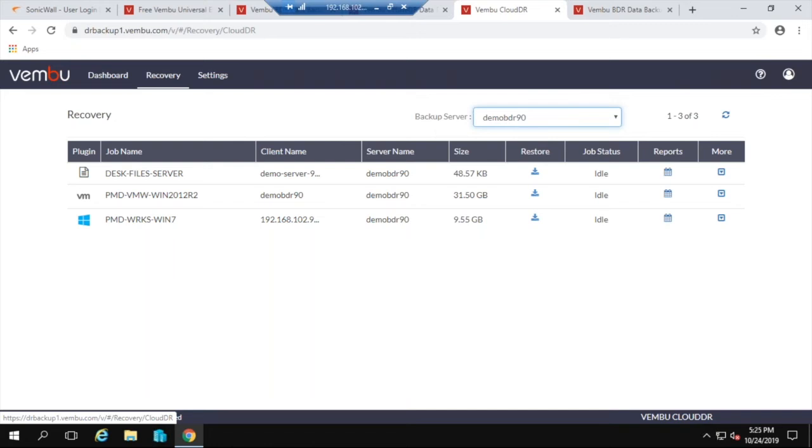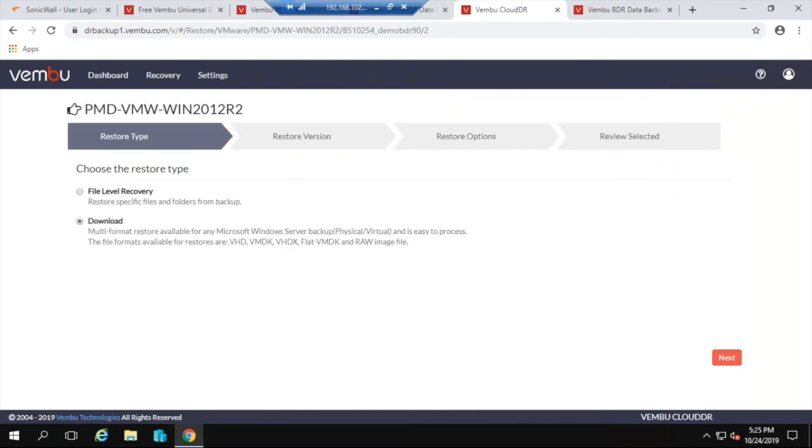If something goes wrong with the primary backup server, you can just log into this Cloud DR server and you'll be able to restore the data from here. Just click on restore. You can download the backup data or you can perform file level recovery. So these are the basic features and functionalities of Vembu.